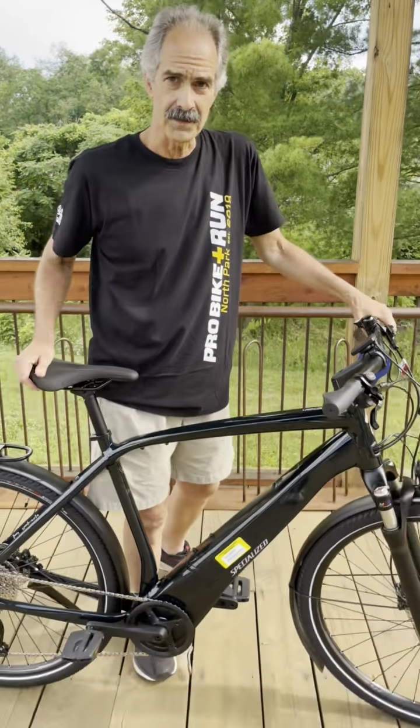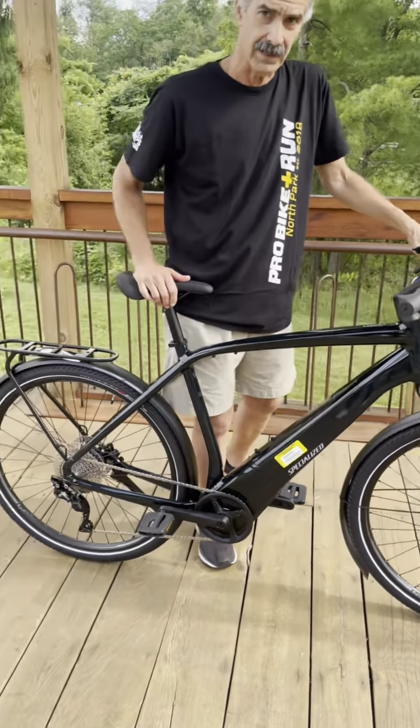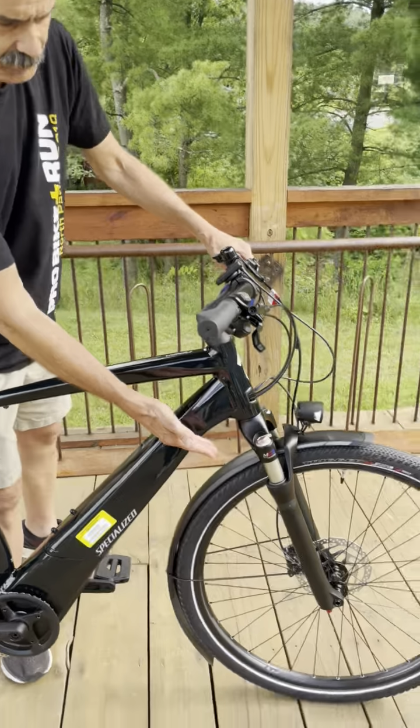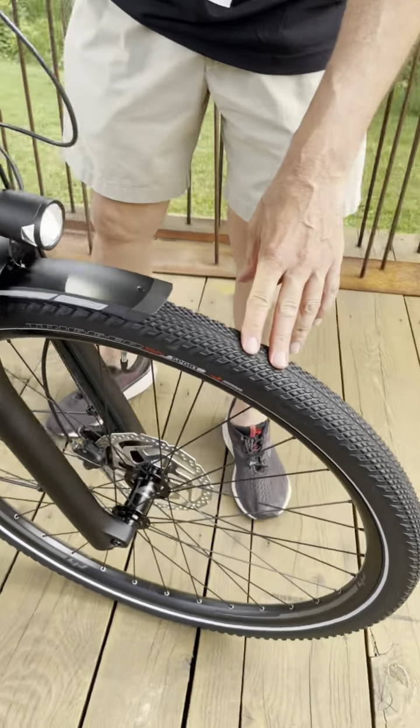Today we're talking about the digital bike, or the e-bike, known as the Vado. Vado means "the go bike" in Latin. You'll notice that this is in the family of the hybrid mountain bike. It has a shock absorber in the front. You will go safely with good tread and a wide tread base.